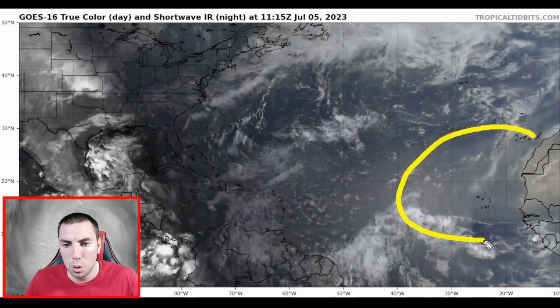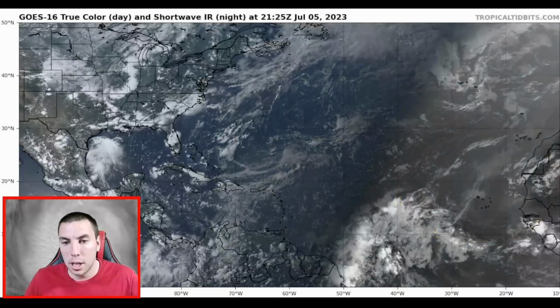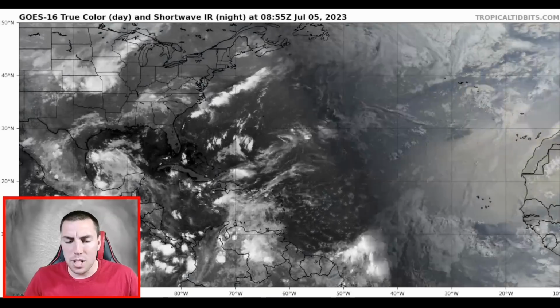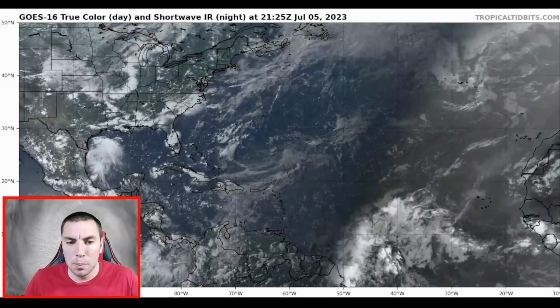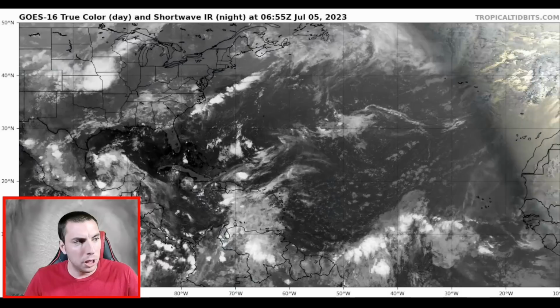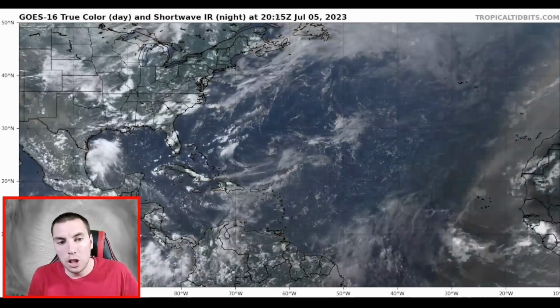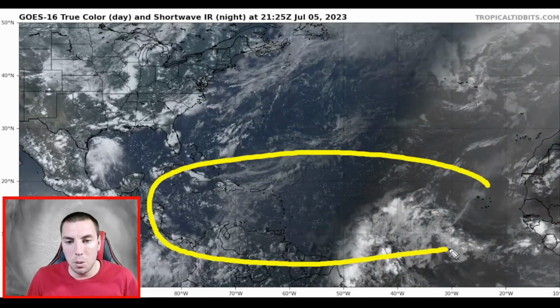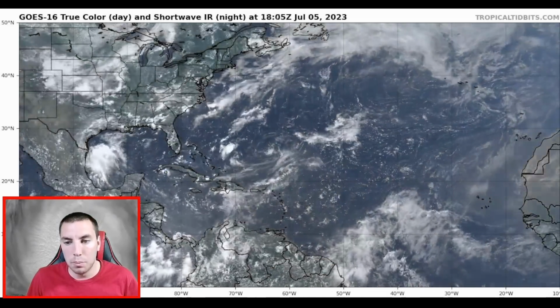We also got some more Saharan dust coming off of Africa as we speak. So overall, nothing really favorable for tropical cyclones in the next 5 to 7 days. But I'll tell you what, by the time we go into late July, early August, I do expect we're going to see another favorable window out here for more tropical formation.